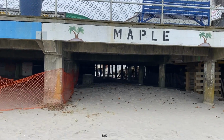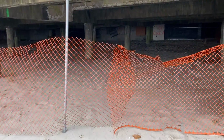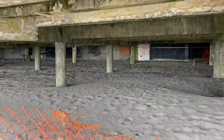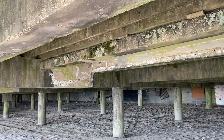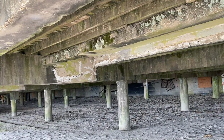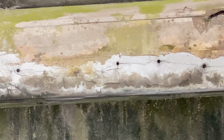And now we're at Maple to give you guys a view underneath. They haven't gotten this far, but it's a good example of what those big concrete slabs look like when they're actually underneath the boardwalk. You can also see where they actually started fixing them up. I think this was like in the 90s, where there's cracks and they drilled into them and they cemented them again.